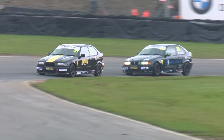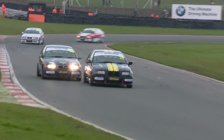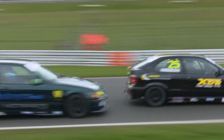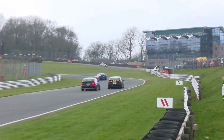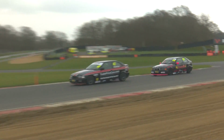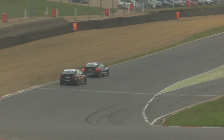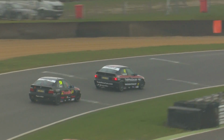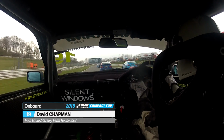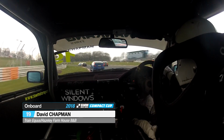Matt Parks won't be best pleased with the fact that he still can't find a way back past Paul Hinson. David May is now ahead of the pair of them, isn't he? So we've had a bit of changing there. David May has got himself past both Parks and Paul Hinson into 4th place. Some great stuff this from David May. I don't think there's anything he can do about the podium places, but nonetheless, 4th place will become his best ever finish in the championship.